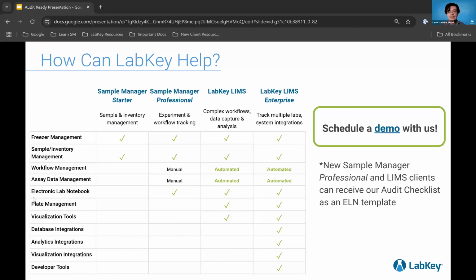So some folks sometimes ask us how much support we provide when it comes to getting your system actually set up and implemented. And we actually provide our full support, so we can help import your historical data. And we also help provide all the training that needs to go along with that.